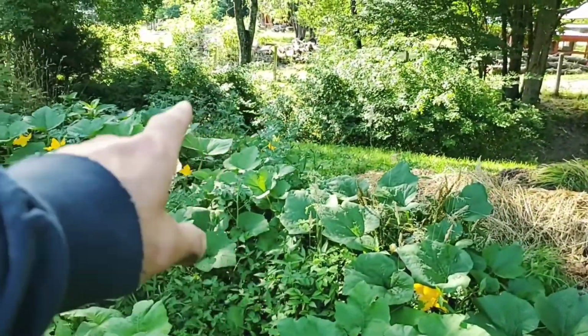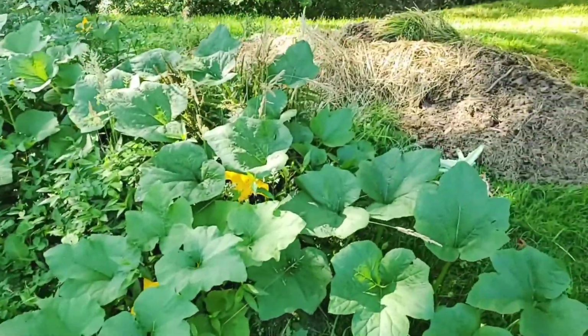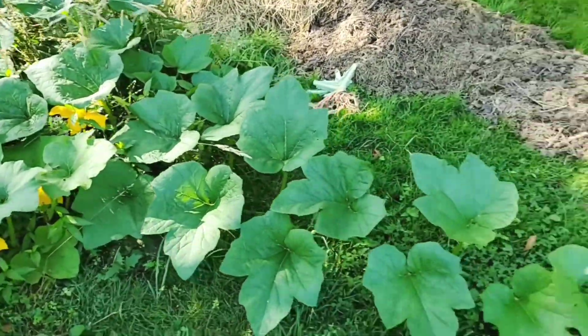Still haven't gone in here and staked up these tomatoes I want to keep, and it's kind of gotten away from me. But hopefully I'll find some time to get to that.